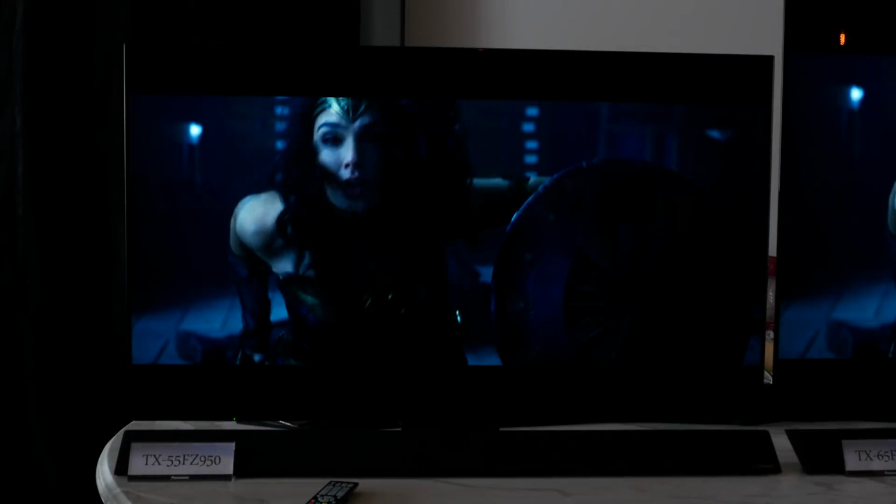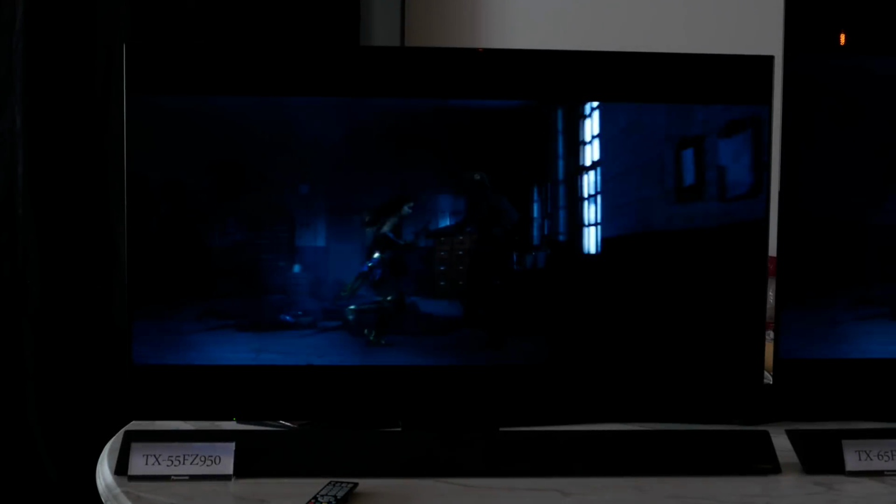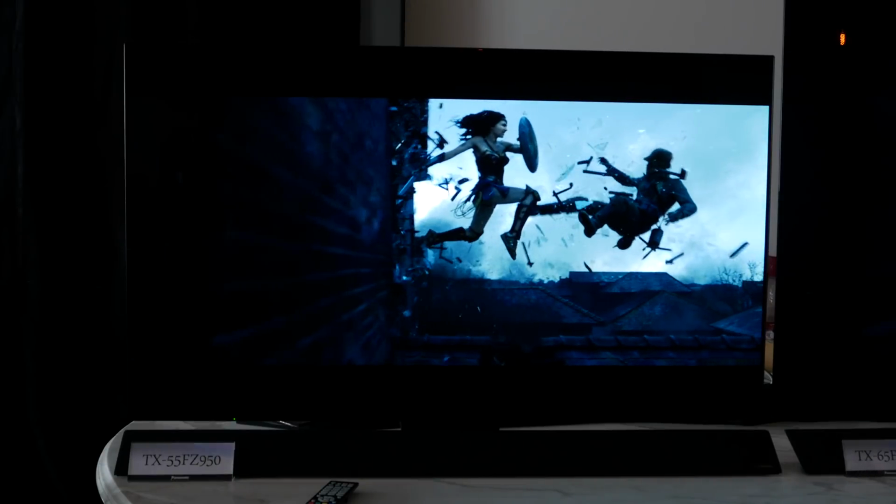Are the OLED panels any different from last year? Yeah, much more improved this year. So both of them carry the absolute black filter as well. So again, you're getting the same level of picture quality between the two series. Improvements in peak brightness, improvements in HCX processor, and overall much more improved picture quality throughout.